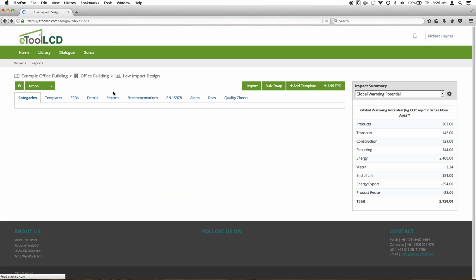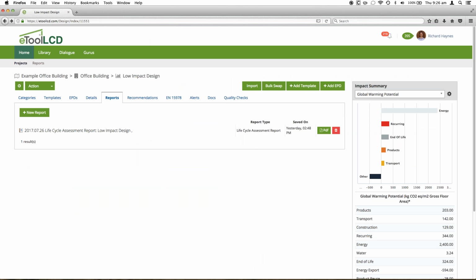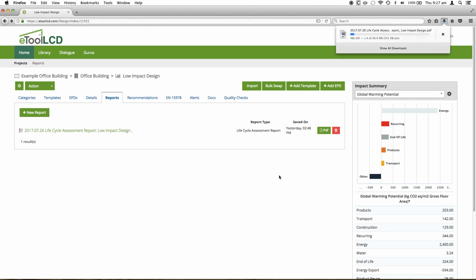So the other report you can run is the life cycle assessment report. It's very similar, and I ran one of these last night when I was preparing for this. So I'll just download the PDF now and show you what that looks like. Effectively, providing you've got your designs certified in the software, you can run this report without the watermark. And as I said, it's good to go. It's good to be presented in your final submission.